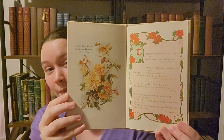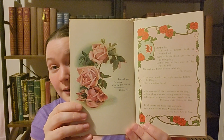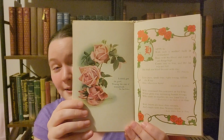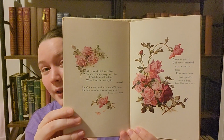I'm seeming to remember that there is a date in it somewhere, but I could be remembering one of these other books. Just based on the illustrations themselves, I am thinking perhaps 1910s or somewhere thereabout. And there we have that.